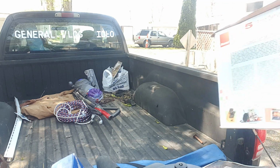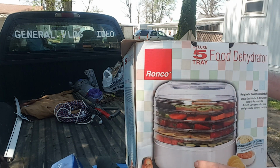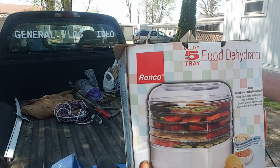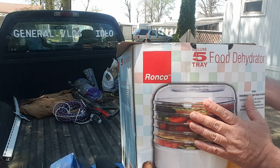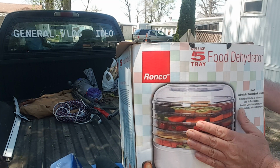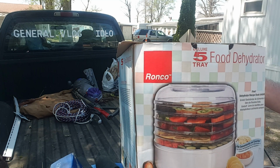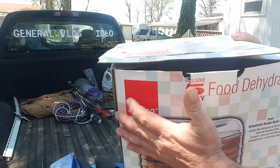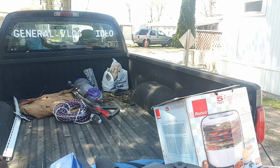Then I bought this, and there's a story with this that the lady told me. This is a Ronco deluxe 5-tray food dehydrator. I've been kind of looking for one, and the lady said that her grandkids or her children bought it for Christmas many years ago, and she said she opened it up to look at it, but she's never used it. And she wanted 5, and I asked her if she'd take 4, and she said yes. So I bought that.